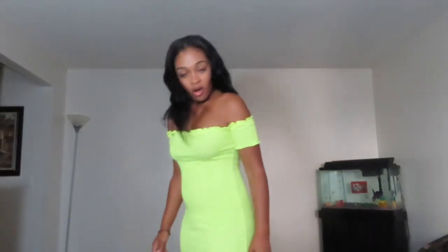Also, the first outfit I have on is already on. It's this lime green off-the-shoulder dress from Forever 21, I believe. It's short, like over top of your knees, and it's bright. This dress is really good for the summer because people love wearing neon colors in the summer. It was $7, so make sure you go into the store at Forever 21 or go online and check it out and buy it.